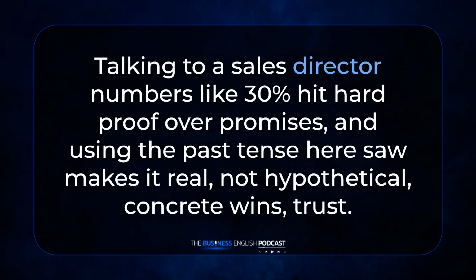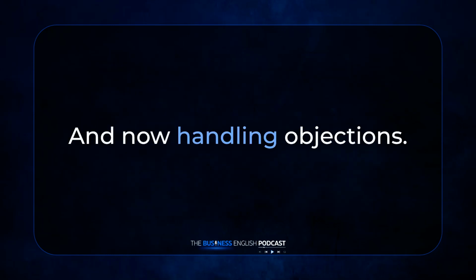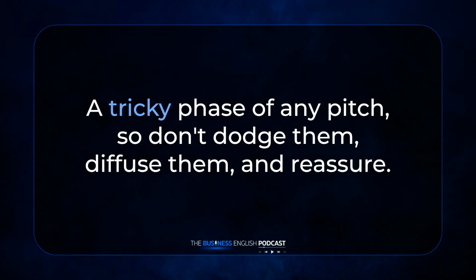Talking to a sales director, numbers like 30% hit hard, proof over promises. And using the past tense here, "saw," makes it real, not hypothetical. Concrete wins trust. And now handling objections, a tricky phase of any pitch, so don't dodge them, diffuse them and reassure.